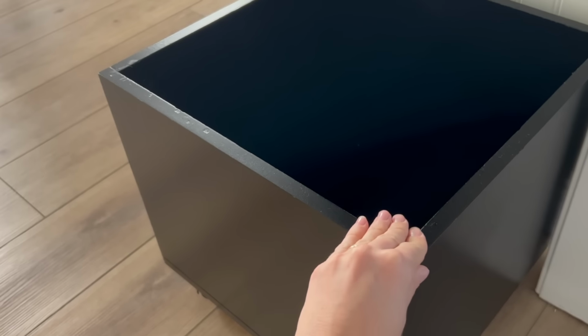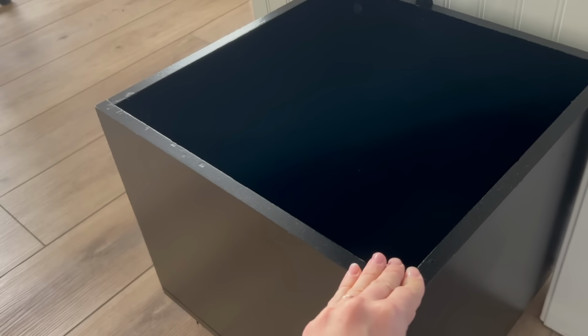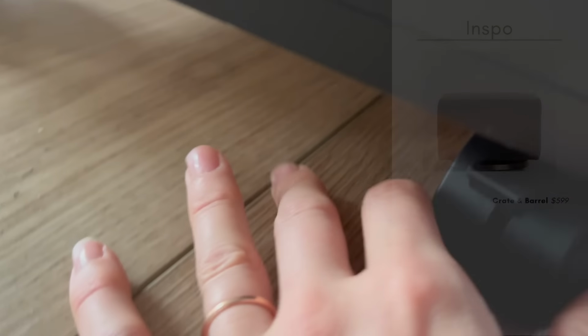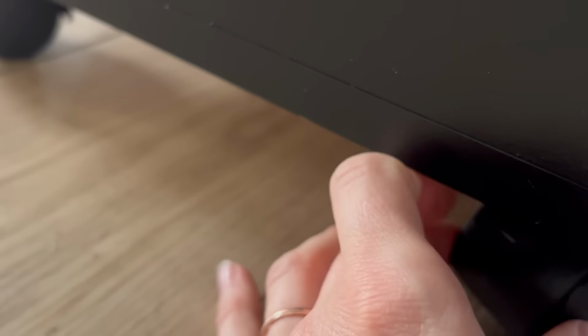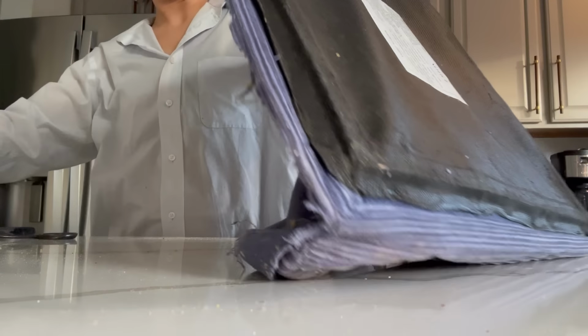I ended up spray painting this bottom piece here, about 4 coats of black satin spray paint. And the other thing I wanted to do was just change out these wheels to something that's a little bit more chic and expensive looking. So those are coming in the mail today from Amazon. For the top, I did just kind of loosely reupholster this one just to see.